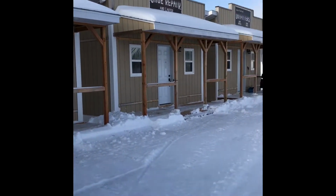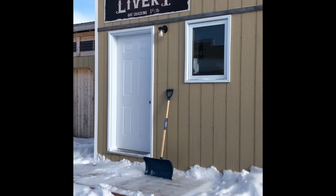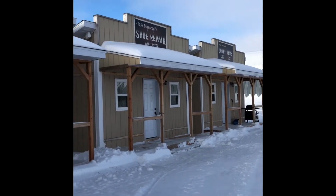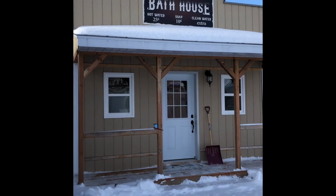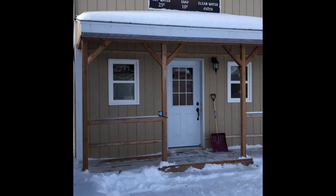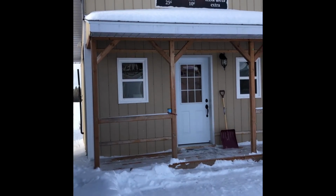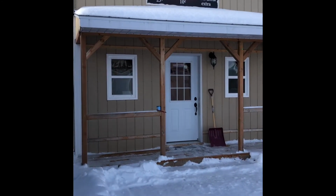There are 5 structures in the little village. The livery cabin, the livestock shelter, the outfitter's cabin, the shoe repair cabin, and the bathhouse. The bathhouse is the only one with running water. It is a communal area where you come and wash your dishes, grab your water for your coffee, have a shower. There's a little fridge there, there's a microwave in this one, and a table where you can all sit around and enjoy a game of cards.